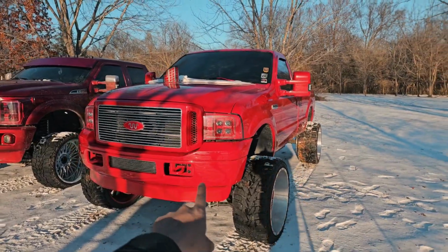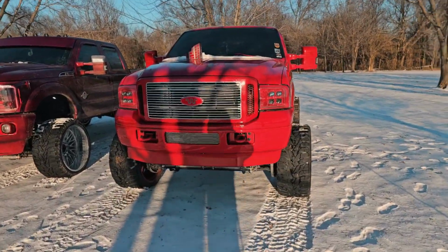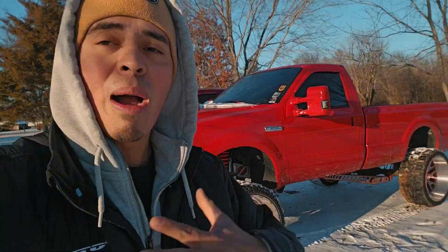We are going to go over some pros and cons of the infamous 6.0 Powerstroke. As far as the 6.0 Powerstroke goes, it does have its pros. I know it's a 6.0, yes, they have pros, and it does have its cons. We're going to start off with my personal pros.